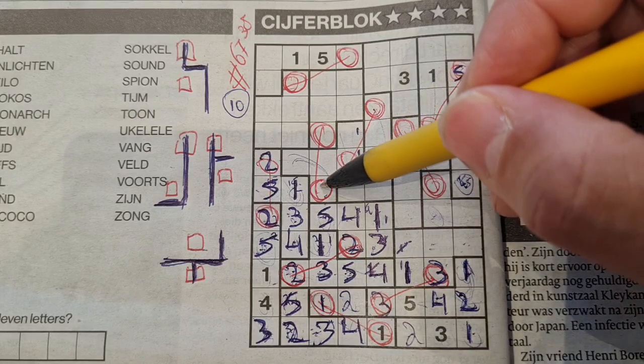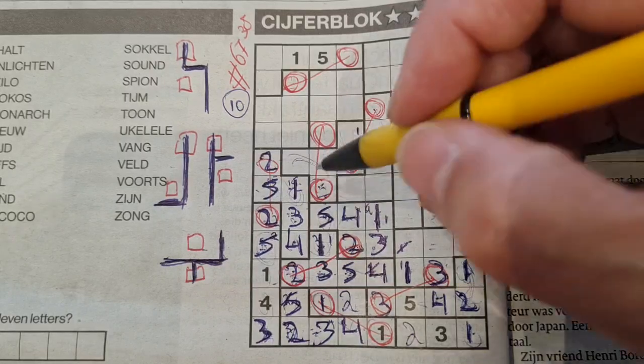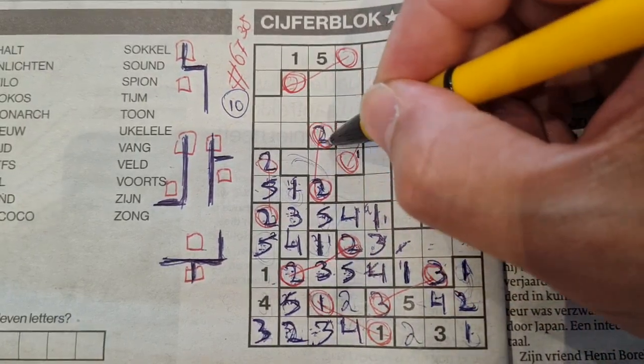Then I think this box should be a 2 because it can be 1, should be a 2, can be 3, can be 4, can be 5. Yes, definitely 2. And this box is connected with that box, should be also a 2.